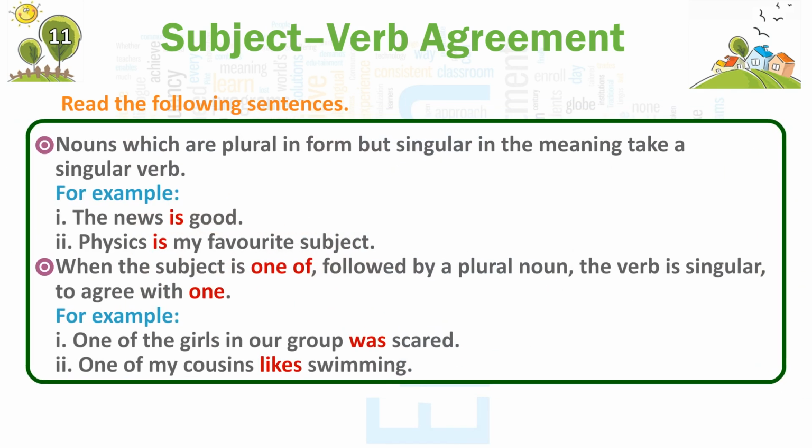Nouns which are plural in form but singular in meaning take a singular verb. For example, first, the news is good. Second, physics is my favorite subject.